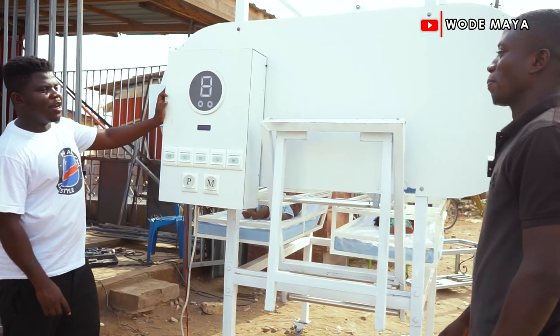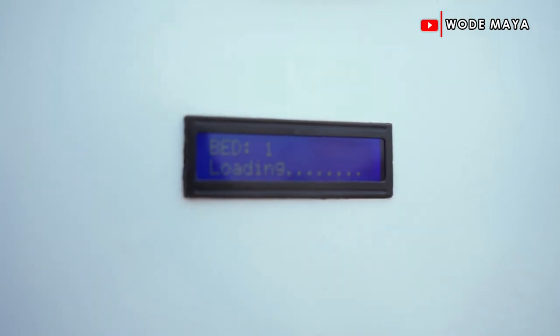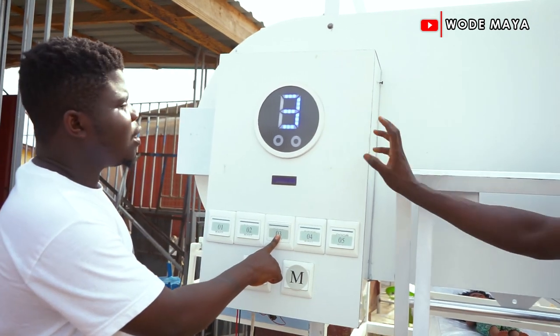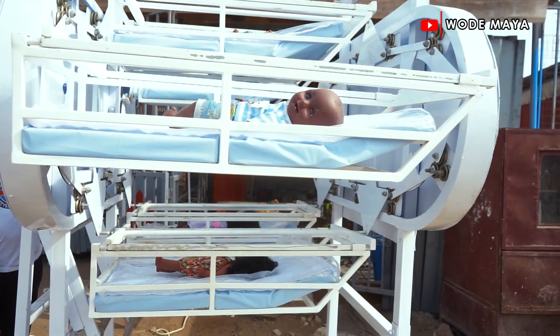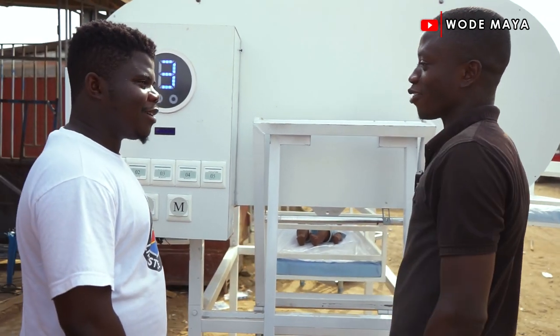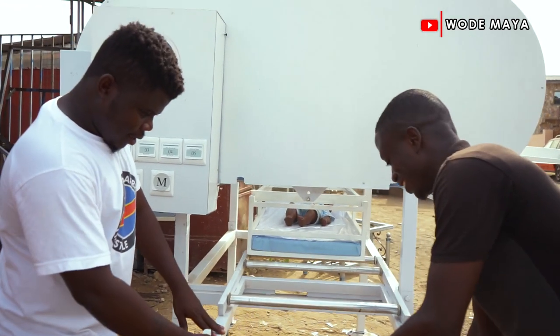I want baby number three. So you call bed three, you press the bed three switch. The display here is for the bed number. So three, we're calling bed three, and it is loading. Bed three ready, right? Good, so it has identified bed three. So are you sure it's bed three that is going to come out? Of course, so you can then pull out.